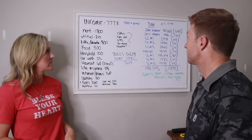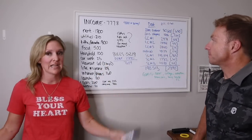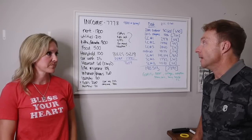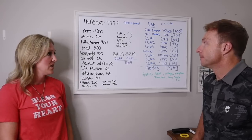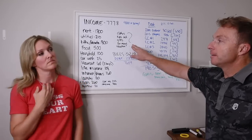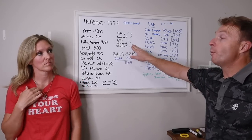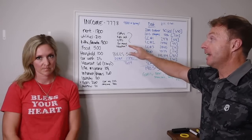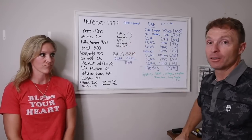Where are clothing, gifts, car maintenance, any vacations, going out to eat, entertainment? Where is all of that? It's not in here. It's not in here. The kids have to have clothes. And I think what's really funny is some people forget that, but that happens every month. Yes. And so it becomes this leaky hole in the boat.